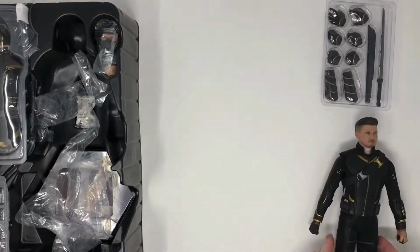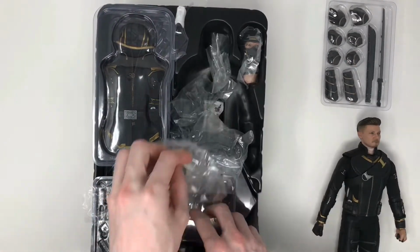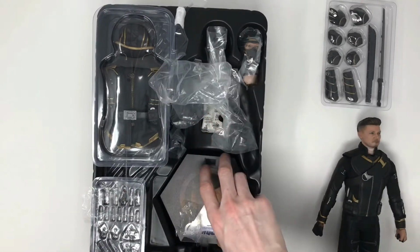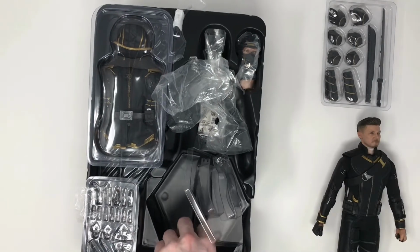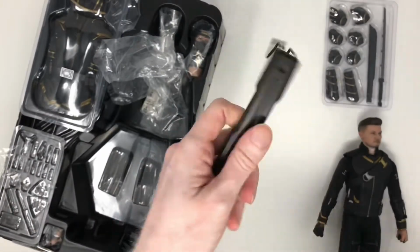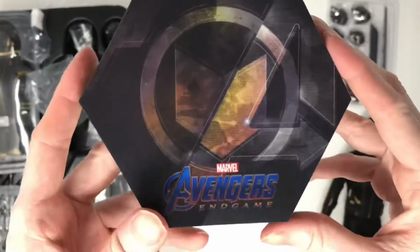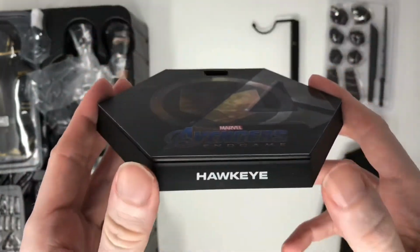Alright, what say we move on? Let's have a look what else this box has got for us. Should we get the stand out the way? The base. If you've seen any of the other Avengers bases, it's very similar. And of course, you don't get a flight pole, but to be fair, he's not a character that flies. But you do get the crotch grabber. And then here, your Avengers base.